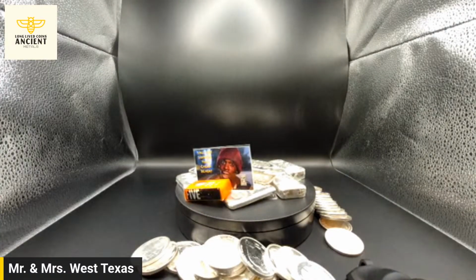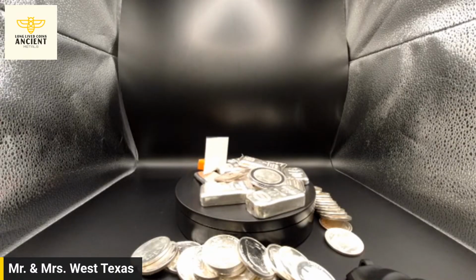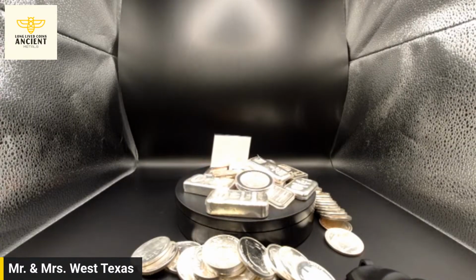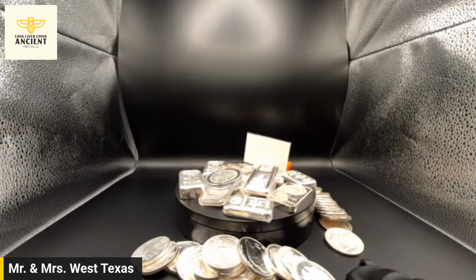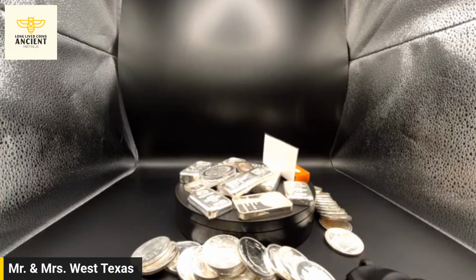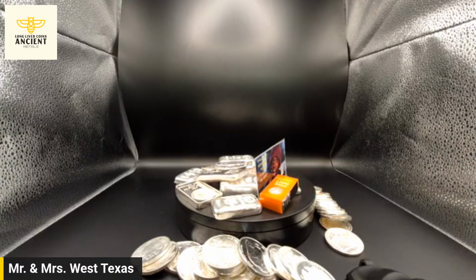So are these, does it say on there? I thought these were 90%. Are they 92? Are they sterling or are they 90? I believe they're sterling, and they're stamped 925 on them. Oh, yep, you're right. Right there, 925. Okay, yep.